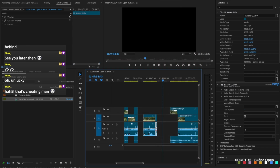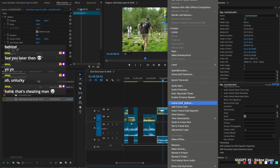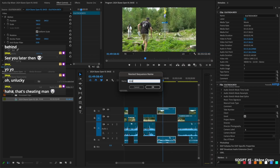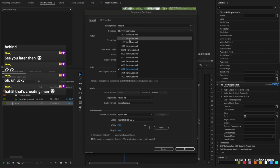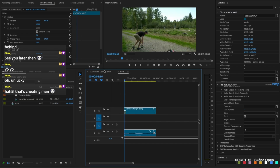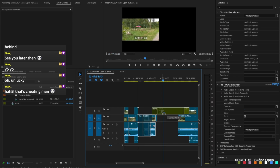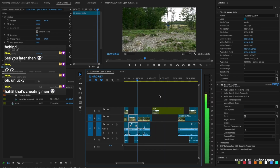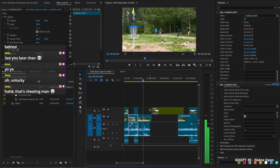Unlink. Get rid of. Bring in the other angle. Over here. Nest. Rewind whole. We'll say rewind 1. Go into this nested sequence, change this to 25 FPS, slow it down to 50%, throw that up there, pull that out, unlink it, get rid of the sound, pull this in, and then boom. All right. There's your rewind.